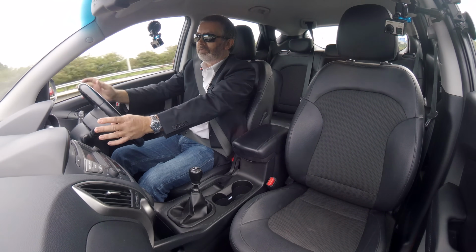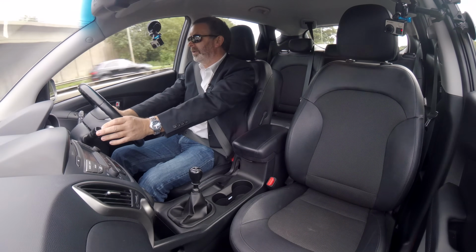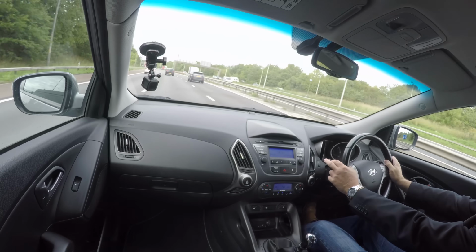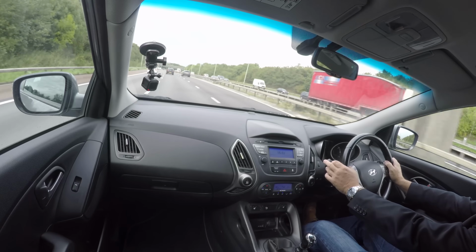As I say, it's certainly a better driving position in this type of vehicle. You see above everybody on the motorway what's happening, and also you're above a lot of the spray when it's throwing it down.